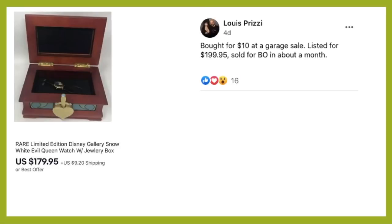Lewis bought for $10 at a garage sale, listed for $199.95, sold for best offer in about a month. These went for $179.95. It's a rare limited edition Disney Gallery Snow White Evil Queen watch with the jewelry box.